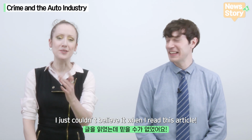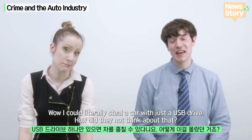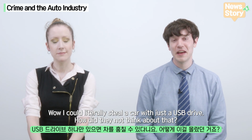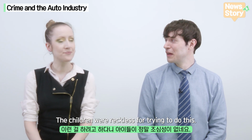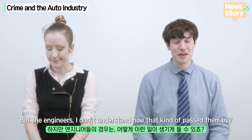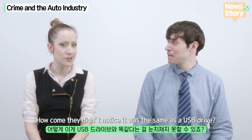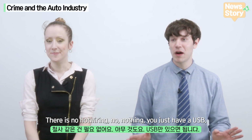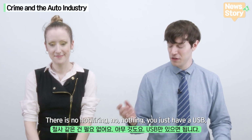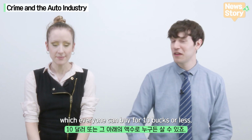I just couldn't believe it when I read this article. I was like, wow, I could literally steal a car with a USB drive. And of course, how did they not think about that? I mean, the children were reckless for trying it, but the engineers, I don't understand how that kind of passed by. How did they not notice? Oh, it's the same as a USB. There's like no hot wiring, no nothing. You just have a USB, which everyone can buy for $10 or less.